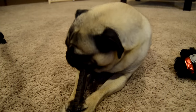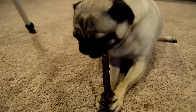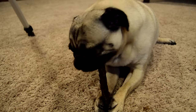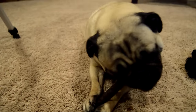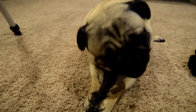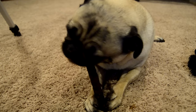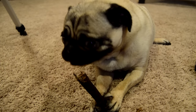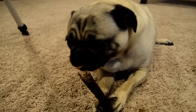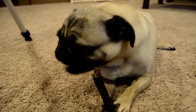The vicious predator eating his prey. He's a wild beast. His ancestors roamed the forest, taking down buffalo and other large prey. Comes from a long line of pug warriors.